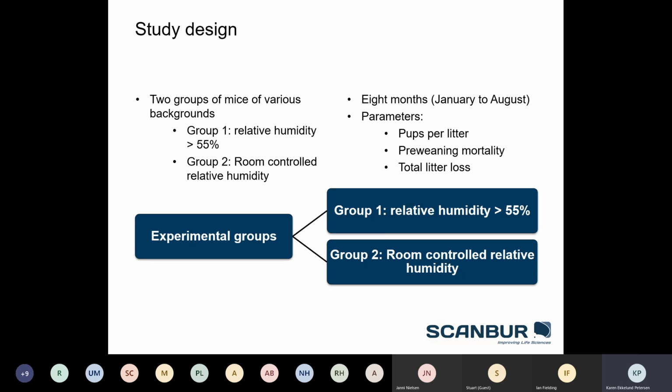And group one was the cage control relative humidity, where we had a controlled relative humidity above 55%. It stayed above here because these were units that were not dehumidifying the air, so we could keep a lower level steady in this group. And we compared it to the second group where the relative humidity was controlled on room level. We looked at data from 8 months, from January to August, so we had both cold and warmer periods. And we looked into the parameters pups per litter, pre-weaning mortality, and total litter loss.